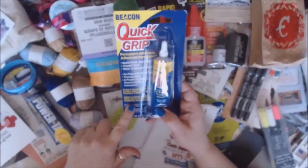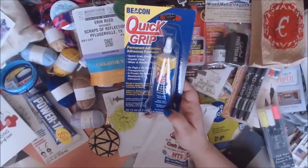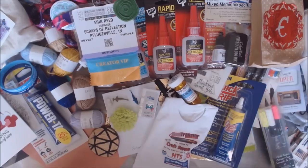I got another glue from Beacon. This is a quick grip glue. Can never use enough glue. I love it. It's amazing stuff.